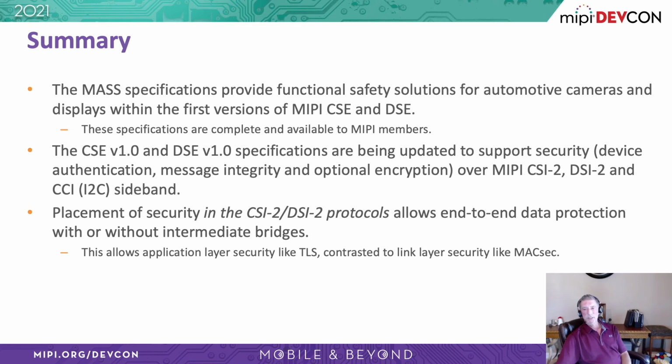One of the critical elements of MIPI security is that the placement of security in the protocols themselves allows end-to-end data protection with or without intermediate bridges. Again, this allows application layer security like TLS, contrasted to link layer security like MACsec.